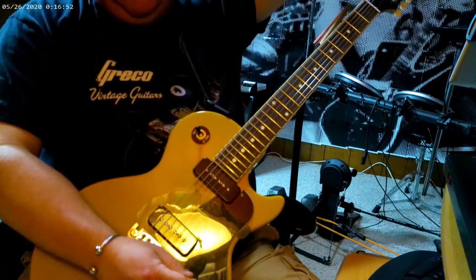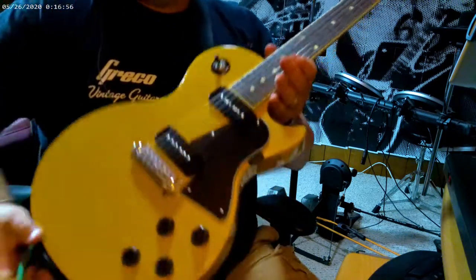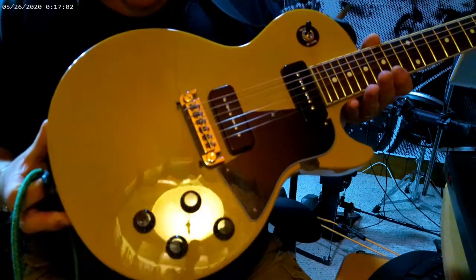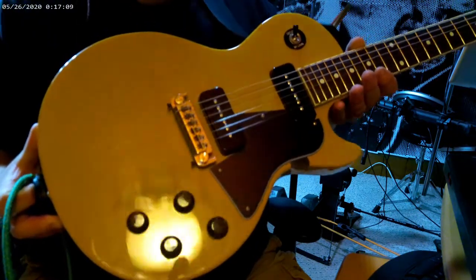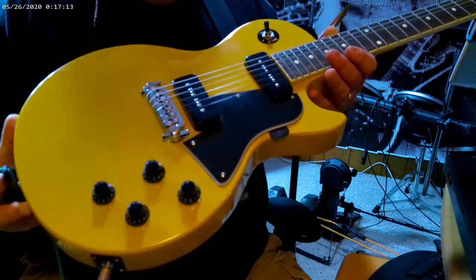I did a couple things to it after he sent it to me. I put an intonatable bridge on it, and it was close to being intonated, and I still need to tweak it just a little bit, but I got it a lot closer with that. I don't know what I spent on it, $30, something like that.